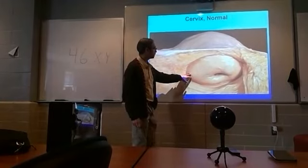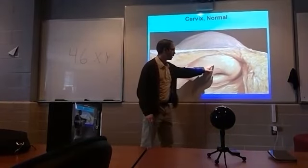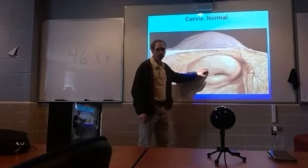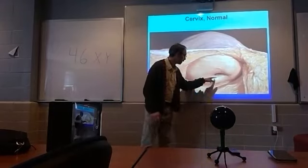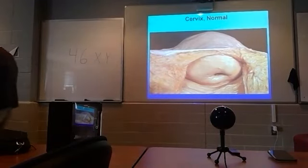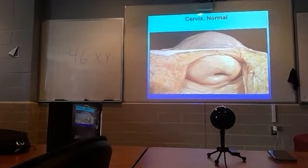It's generally described as being smooth, and it's glistening. It doesn't have a rough surface. It's very smooth, and therefore it glistens. When you see a cervix like that, it's generally consistent with a lack of inflammation. Everything is fine. There's no inflammatory process there.